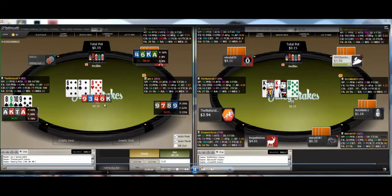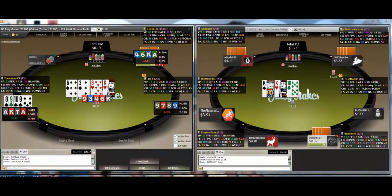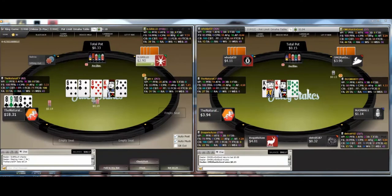So now I'm going to play this guy heads up because he's pretty bad. I pick up top pair and a flush draw. Check it. And I hit my flush on the river. Not a high flush, but I'm only against one opponent.